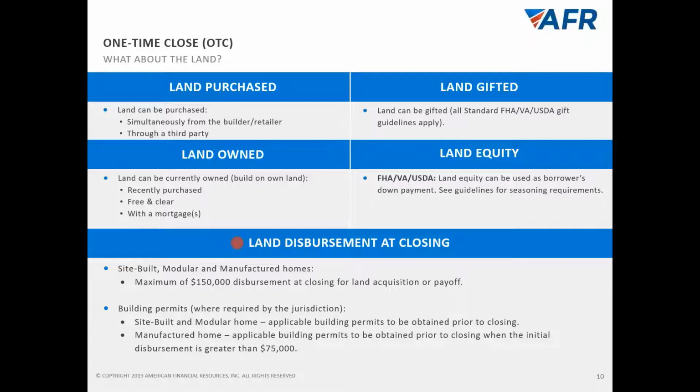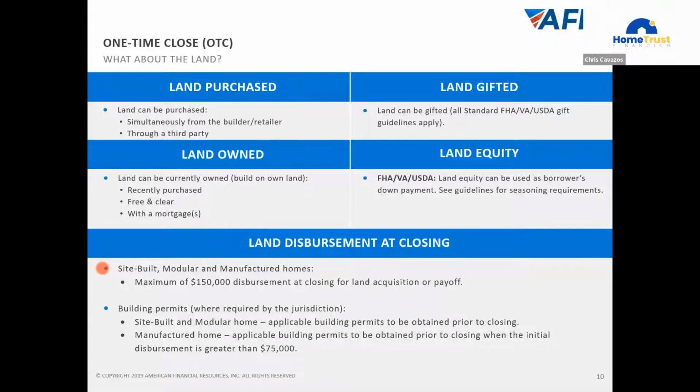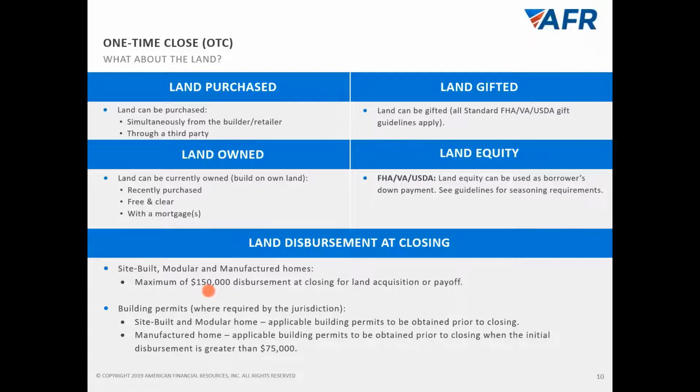What happens at the closing table? So at the closing table, when you have a site built, a modular or manufactured home, there's going to be a maximum of $150,000 disbursement at the closing table to acquire the land. So what does this mean if the land is at, let's say, $175,000? Well, the difference between 150 and 175 is 25,000. The borrower would be required to come to the closing table with that additional $25,000. That does count towards their down payment. The mortgage representative and AFR will work together to determine how much money is needed at closing.